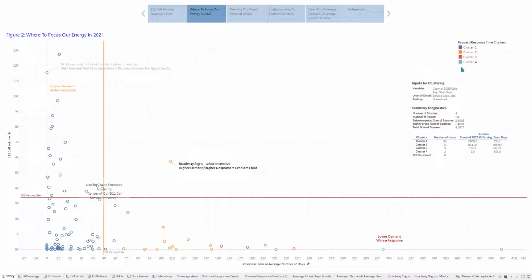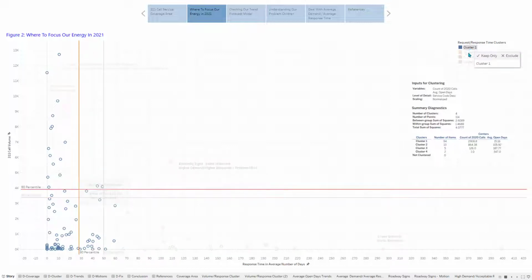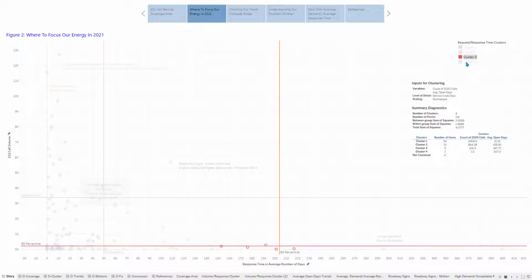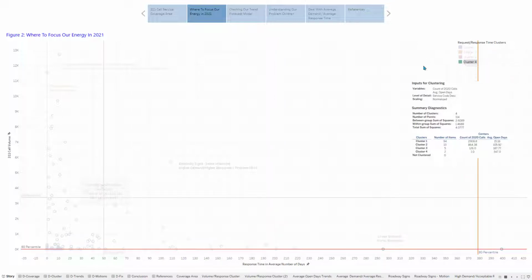I focused on using a k-means clustering technique to group the service calls based upon the count of calls and the number of open days. This formed a number of clusters that we could use to group the data so we could analyze the information further. Here are some details on the inputs for the clustering displayed on the screen. By highlighting the various cluster names, we can see the various data points on our scatter chart that make up our metrics, and we can also identify outliers. Outliers are important to understand when considering our metrics.